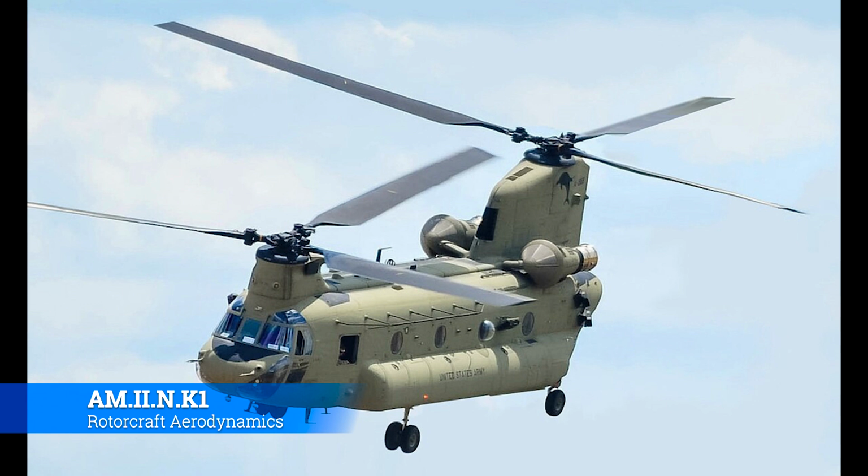Now, the Chinook can lift a lot of things. It can go really fast. It's a great aircraft by far, and it is probably the most successful showcase of how to beat retreating blade stall. However, it still has its limitations because you still have blades that are losing their lift because they're oriented perpendicular to, or in line with, the relative wind.